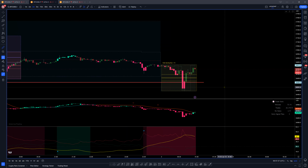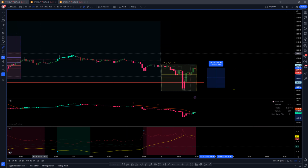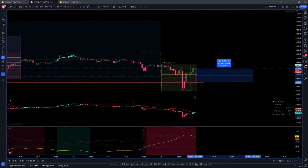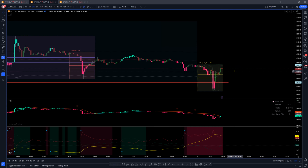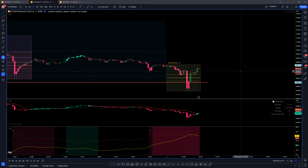Let's see, what did I say? 25. Let's just go there, and we are already at almost 1% from a reasonable entry below. If you took a swipe right at the previous low, you're at 0.6, and if you were a sniper, you will have already made 1% on this trade. So yeah, I think at this point it's just monitoring from here.